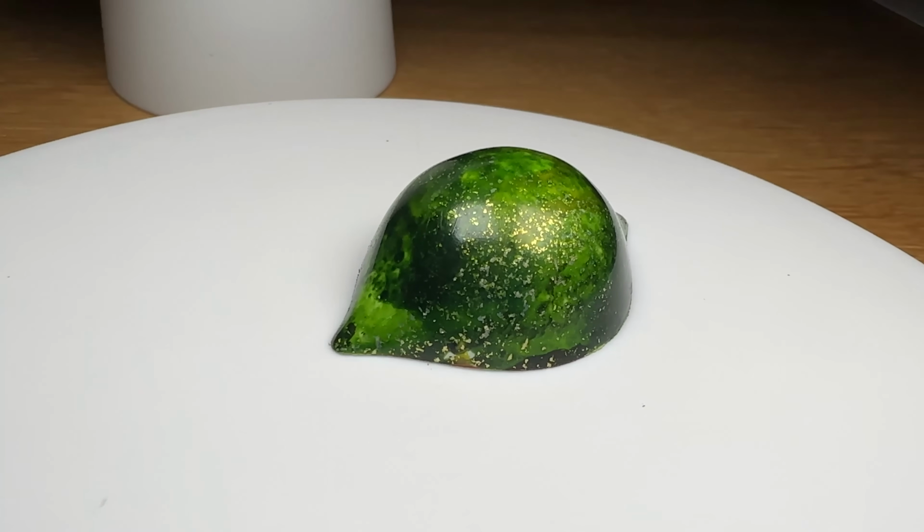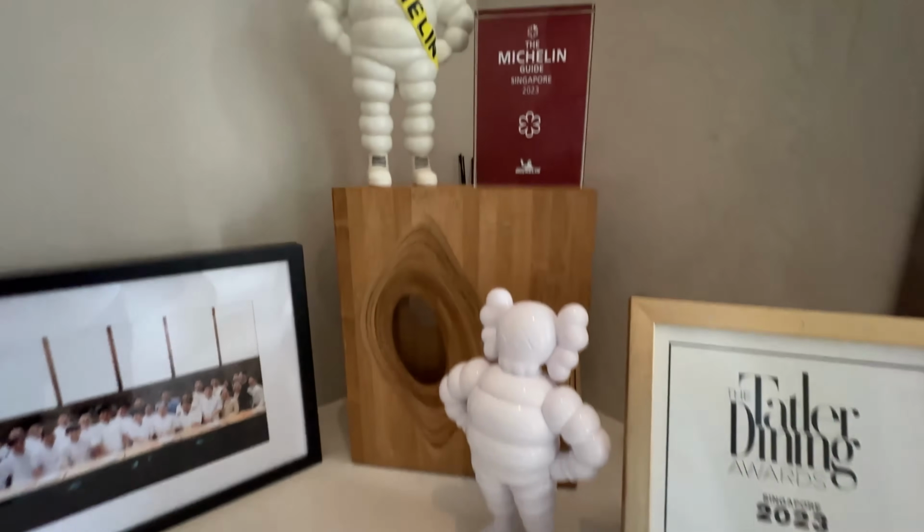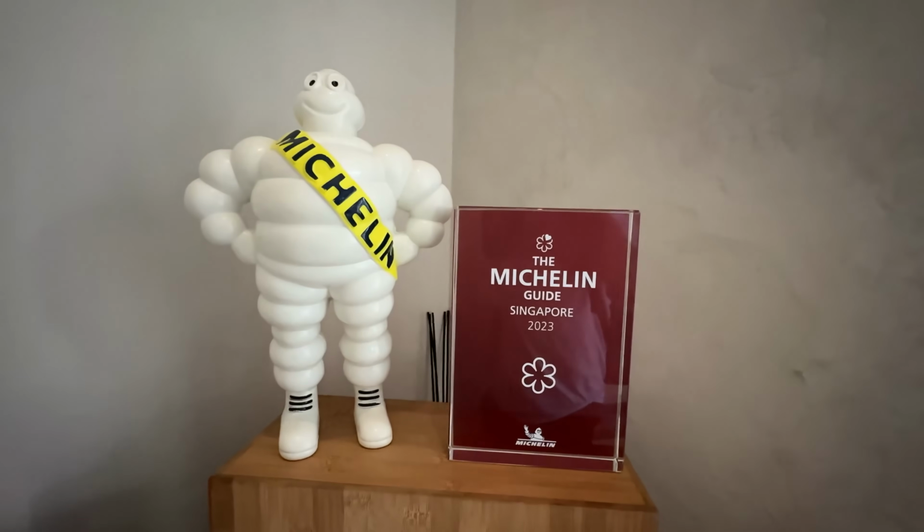Oh, the spice just hit me. Bitter. I'm so happy that wasn't a bitter melon bitter, but a bitter dark chocolate bitter, which is the kind of bitter I like. Sweet. Oh, that's so good. And that wraps up this Michelin culinary experience.